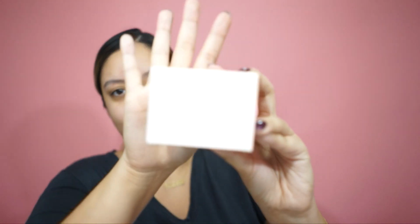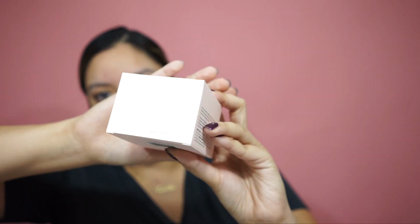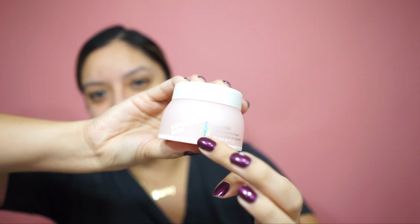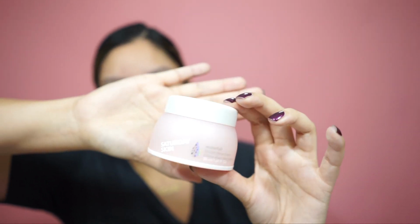And the box is so freaking cute. I mean, it's all pink. Kind of reminds me a little bit of Kylie's skin. So I see you. It's super duper cute. It has the little hollow right there. Super cute. So I'm gonna go ahead and put this on.